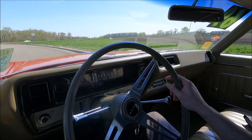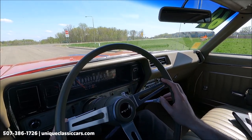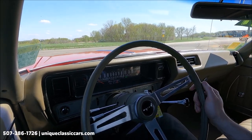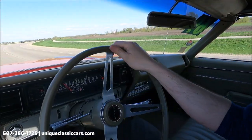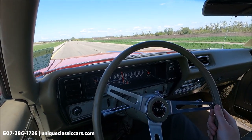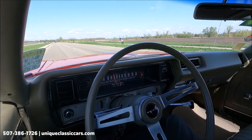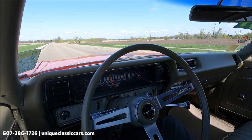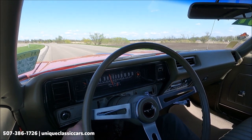Here we have a 1969 Buick Skylark. It's a red on the outside. It's got the rally wheels. This is an automatic on the column. Very easy to drive. Very good acceleration from this engine. Factory fuel gauge is reading just under full. The rest of the indicators are warning lights. Windshield wipers working well.